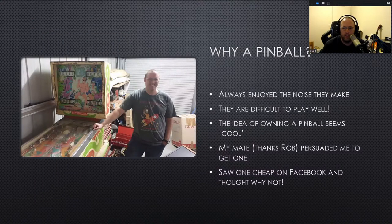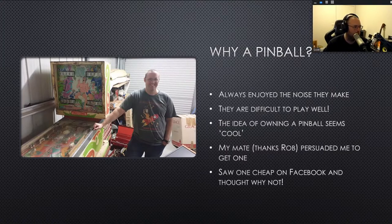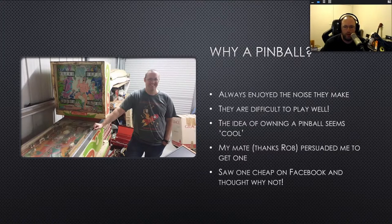Why pinball? As I mentioned, they make fun noises. This one doesn't have speakers in it. It's got chimes and basically a miniaturized glockenspiel, and plungers actuate via coils and energized relays. They're difficult to play well. I'm not very good at mastering pinball yet, and I've been playing them on and off for quite a few years now. The idea of owning a pinball seemed like a cool idea, and my mate Rob, down in Newcastle, persuaded me to get one. I saw one cheap on Facebook, so I thought, why not? The photo you see there is me standing next to the pinball machine in the guy's shed. You can see that it looks a little bit sore and sorry for itself, but we will go into detail about just how bad it is.